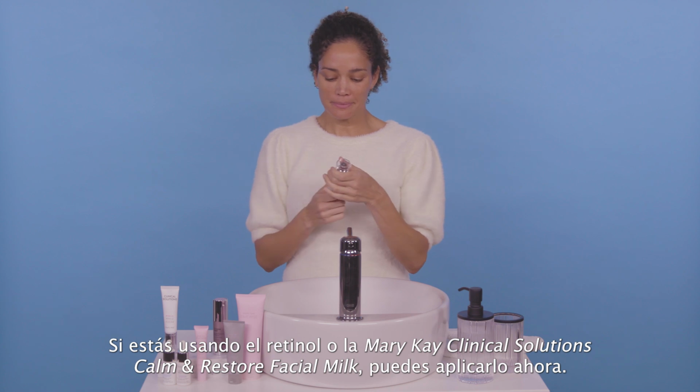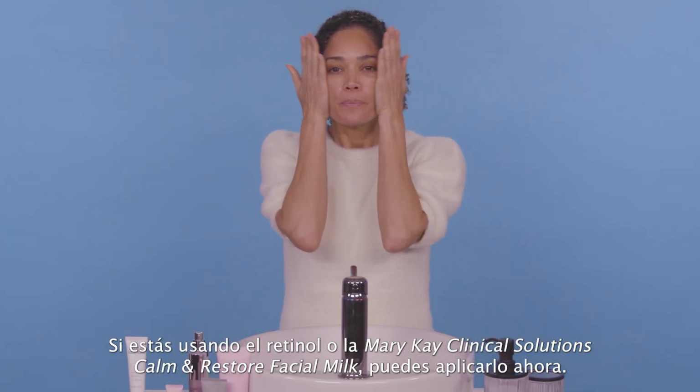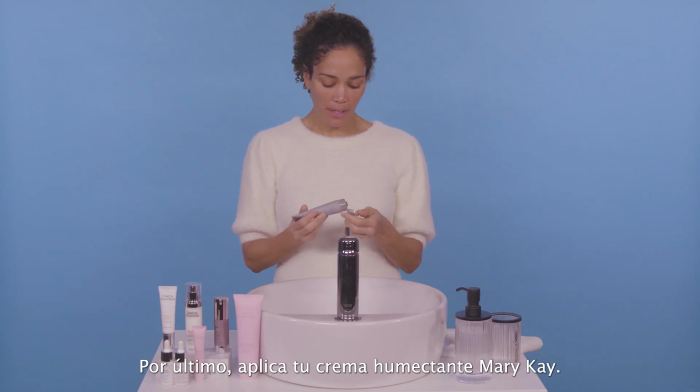If you are using the Retinol and/or Mary Kay Clinical Solutions Calm and Restore Facial Milk, you can apply that now. Then follow with any serum you may normally use. Finish off with your Mary Kay moisturizer.